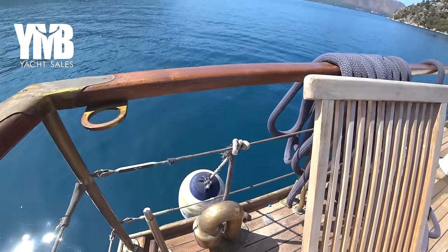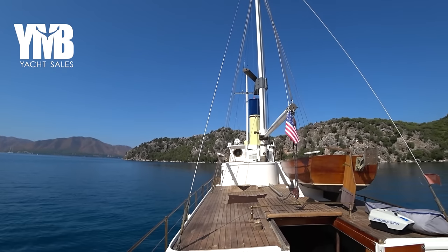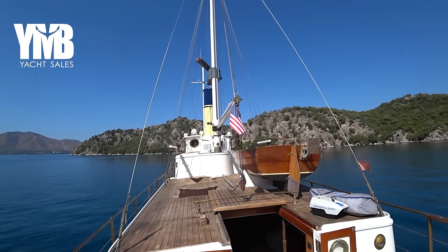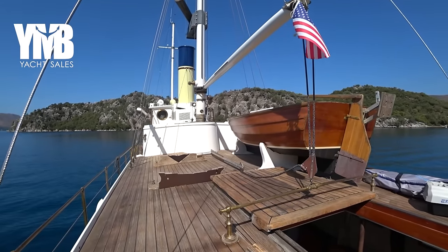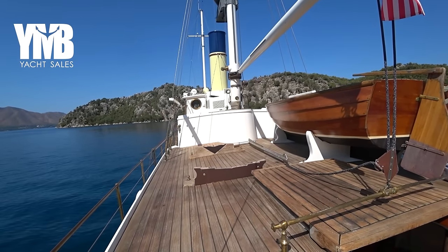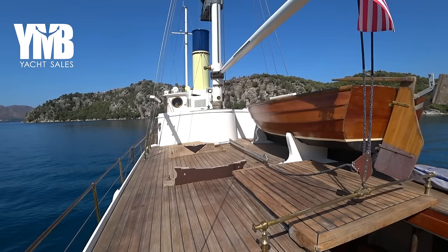So as we are sitting here, we can have a look from the stern looking forward, another angle to see this dinghy. And there is an emergency tiller just in front of the camera, with which you can drive the boat if the hydraulic system is failing.